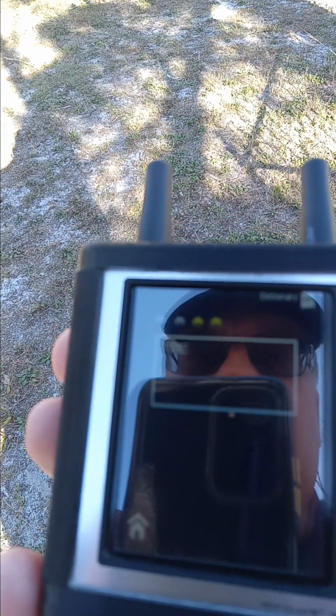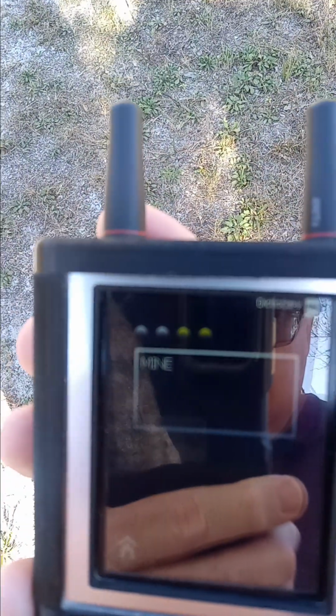Mine, M-I-N-E. That's what it looks like. It's hard to see it through the camera lens. M-I-N-E. Yes, that's your tombstone.